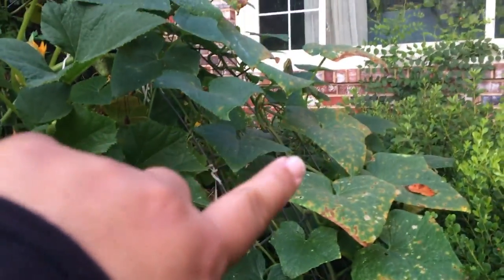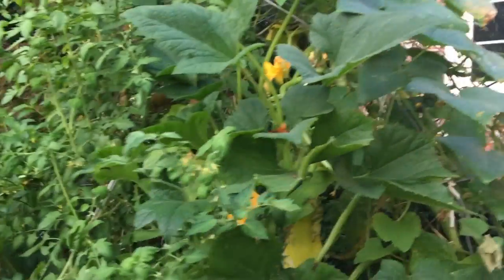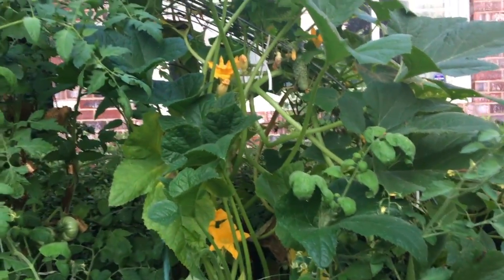Over on that side of the trellis is the Boston pickling cucumber, and it is throwing out a lot of fruit. There's one right there that I need to pick maybe tomorrow. I'll let it get a little bigger.